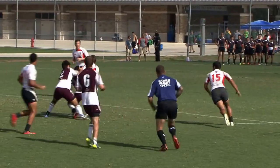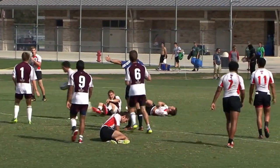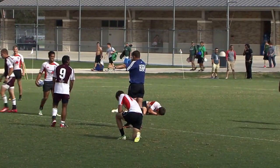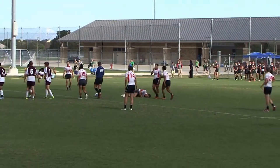Ball's being bobbled by Texas Tech. McKinney comes up with it. He's got it back to Evanson. Evanson with a forward pass to Baird, and A&M's got a scrum center on 22. And that is the match. A&M's won this one 12-10.